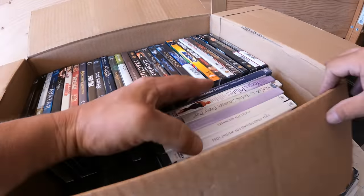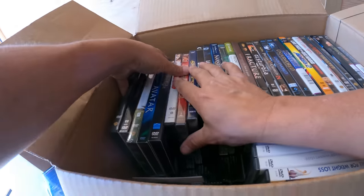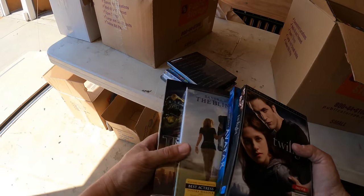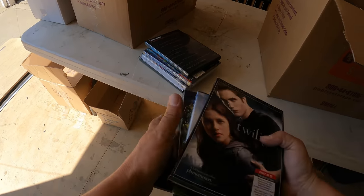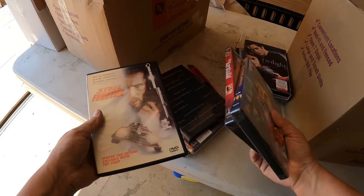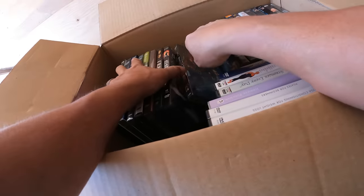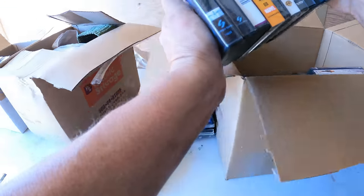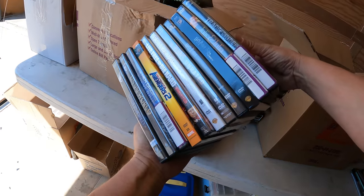Some Pilates stuff here. Yoga balls. This is the good stuff right here. Twilight. Avatar, Blindside, that's brand new. Transformers, Harry Potter, this is good. Sorcerer's Apprentice, brand new. Karate Kid, brand new. Yeah, okay. It's good stuff. There's quite a few brand new seals. I see X-Men Wolverine, Underworld, Transformers, Harry Potter.